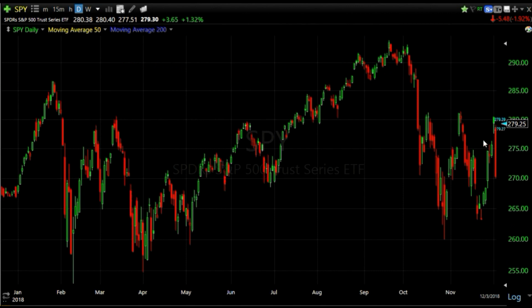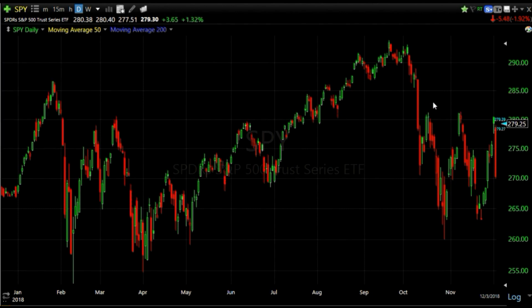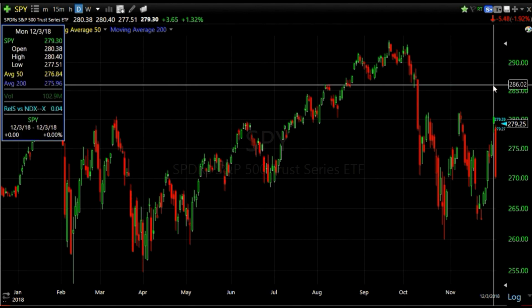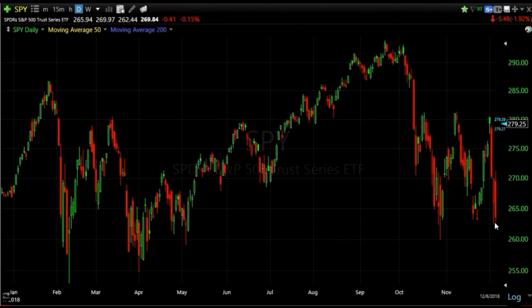Okay, so here's SPY rolled back a little bit. Here's what we're looking at, this range. This is where that current kind of resistance zone is. So first leg down, big chops, big chops. This is into December 3rd's high. Again, this was on trade optimism, markets gapped up. And then this is the start of the second leg down, or the sell-off into December.